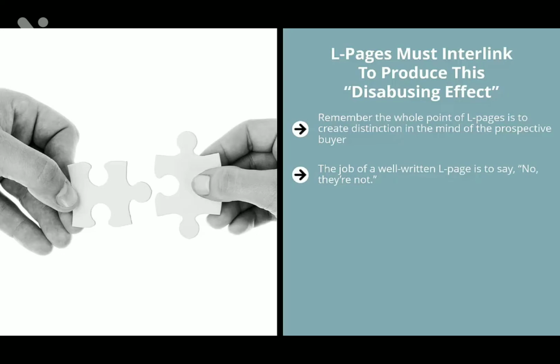You can say that there are different levels. There are different categories. There are different types. There are different brands. There are different products. You put it all together by creating L pages that compare these. So, with the different levels, you list them down. You say top level, bottom level, and then explain why.